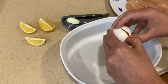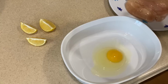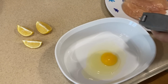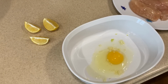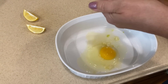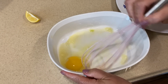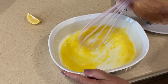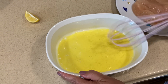What I'm going to do is take 1 egg and put it in this bowl. And I'm going to take a clove of garlic. And if you just have minced garlic, I would say about half a teaspoon or so. Put that in. I'm going to do about 2 tablespoons or so of lemon juice. Now I'm going to take that and give it a good whisk. So we got the garlic, we got the lemon, we're going to add a little more. About 2 tablespoons of fresh lemon juice you want to add.